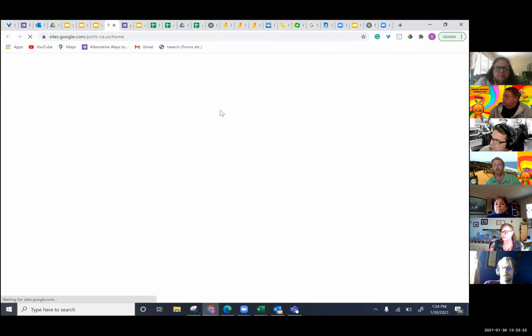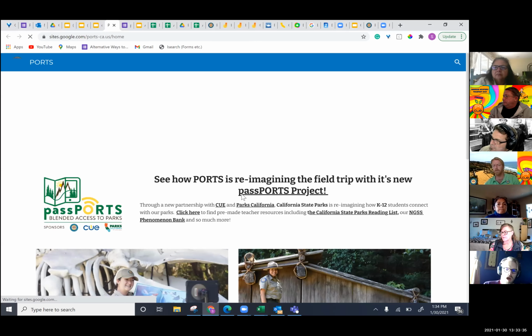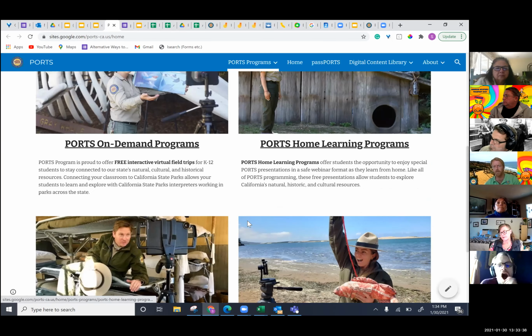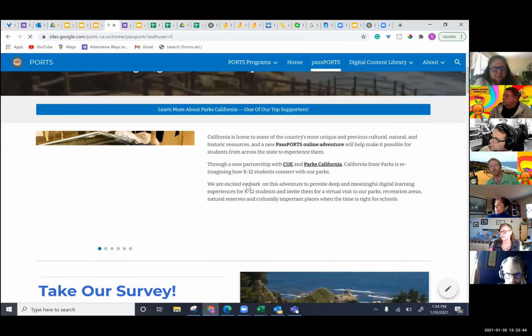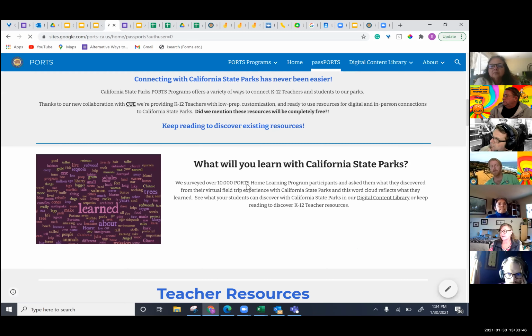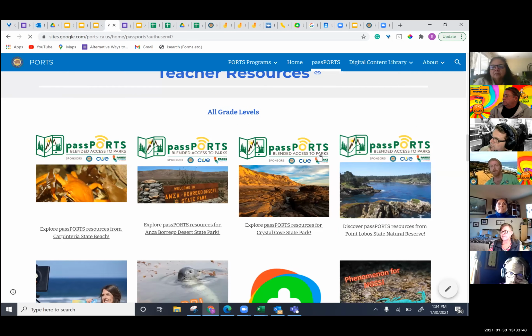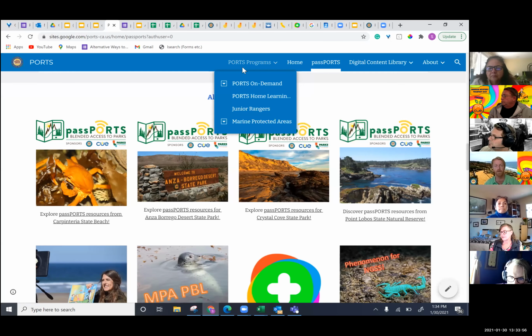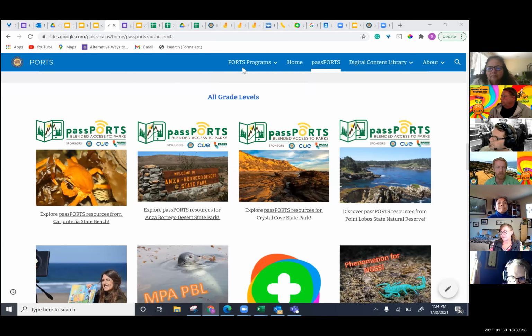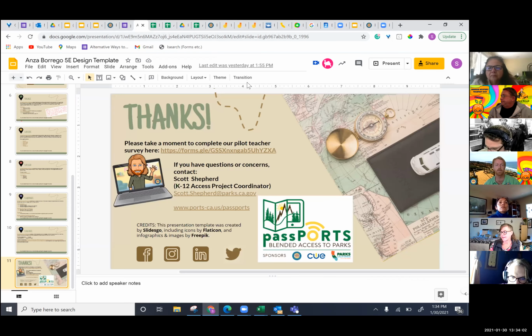You can also find things like our existing passports resources right here on the passports page, where you'll scroll down, and each one of these links here will provide you with 5E lessons that connect you directly to those parks, get your students, you know, exploring, engaging, all of those wonderful things. Cool. So back in the slides.